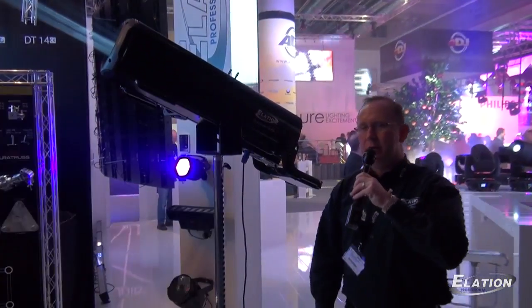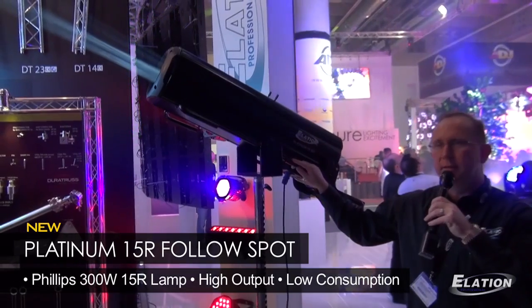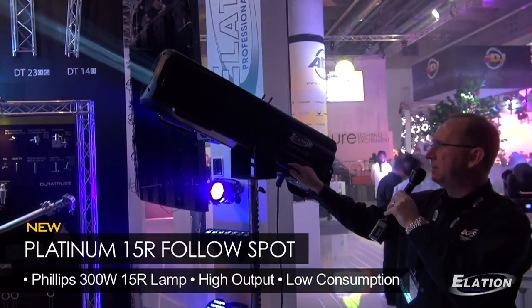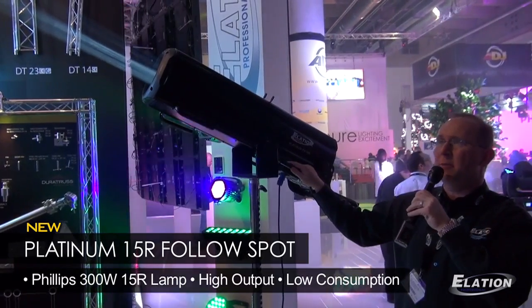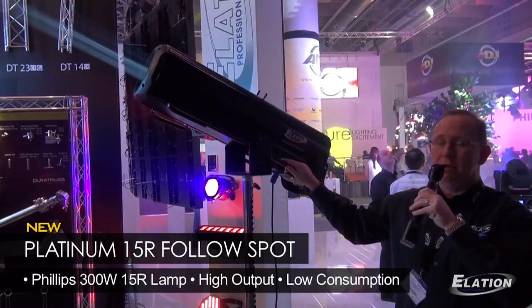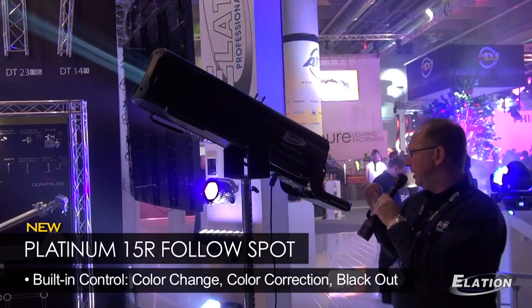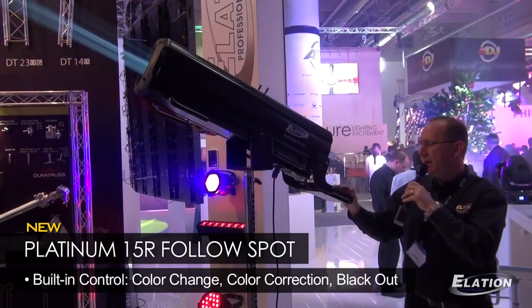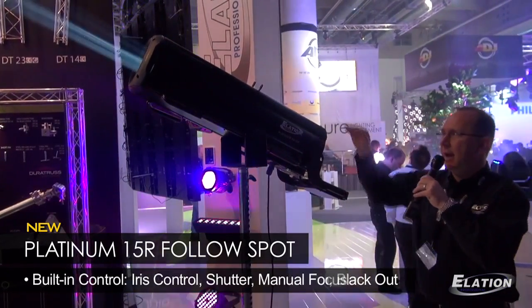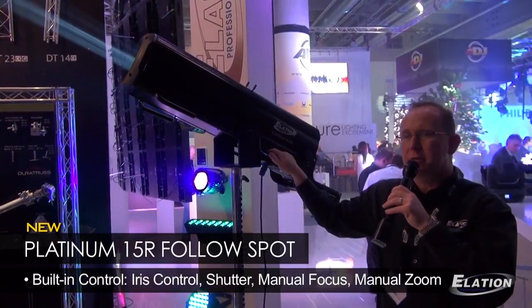New to Prolight this year, we're showing a prototype of our new Platinum 15R Follow Spot. This is, again, using that 300 watt Platinum 15R lamp from Philips, but we've put it inside of a follow spot, which makes a very high power and output, but not a lot of power and energy. Follow spot for professional long throw applications. It has a built-in control for color change, for color correction, and also for blackouts, iris control, shutter, and manual focus and zoom on the fixture.